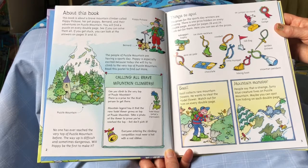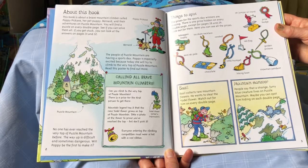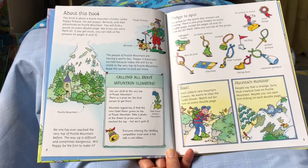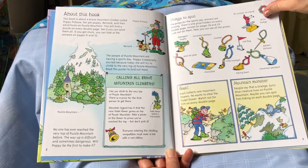Mountain monster. People say that a strange furry blue creature lives on Puzzle Mountain. Maybe you can spot him hiding on each double page. So on every page, we're going to look and see if we can find Basil and the mountain monster.